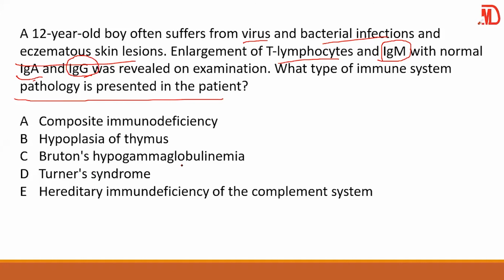But know that this is a severe combined immunodeficiency syndrome, also known as composite syndrome. So the answer should be A.